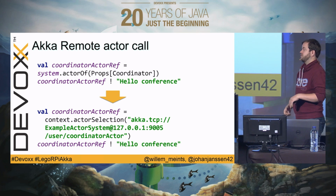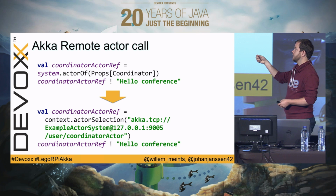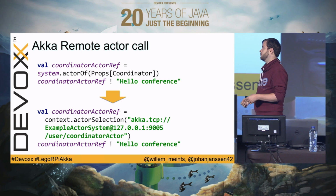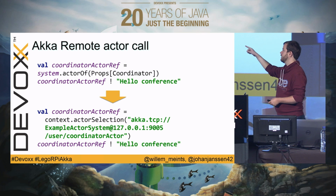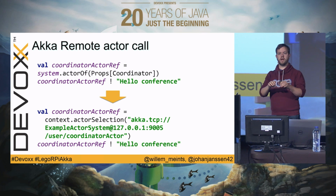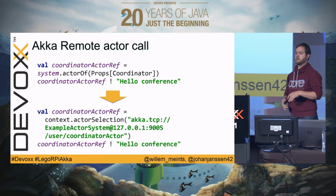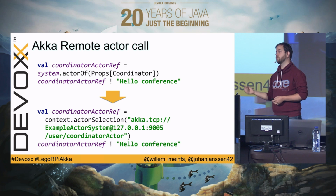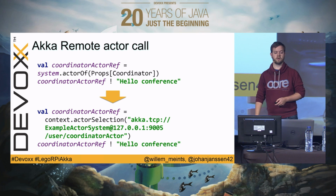At the bottom we have the same thing basically, but remote. And the idea is you create a remote actor ref, but instead of creating the actor, now I'm going to ask for an actor on a different system. And you can see that by the string, akka.tcp, it goes to my example actor system at a certain IP address and a port, and it will ask for the /user/coordinator actor. Basically what this does, it tries to connect to the remote computer, find that actor in your actor system, and talk to it. And after that, it's just a normal actor reference, and you can send messages to it. So it's just like programming locally, but now it's all over the network.